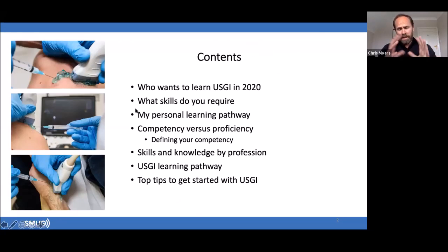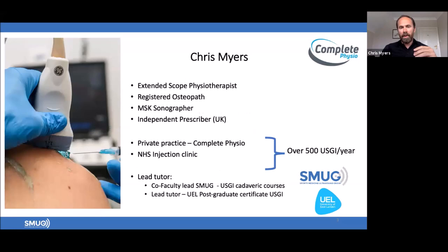We're just going to talk a little bit about learning pathways, what skills it actually requires to carry out an ultrasound guided injection. Look at my own personal pathway, because I know there's lots of physios on this call, and so I think it's good to see how I've done it. I'm not saying that's the right way or the only way, but certainly it's one way of organizing your own learning pathway. So I'm an extended scope physiotherapist, musculoskeletal sonographer, an independent prescriber.